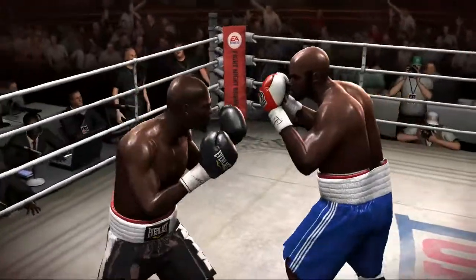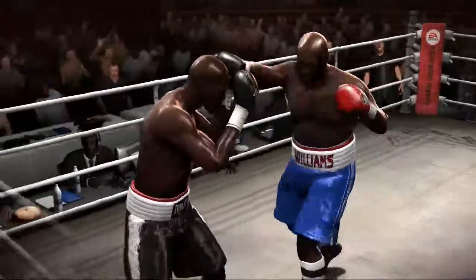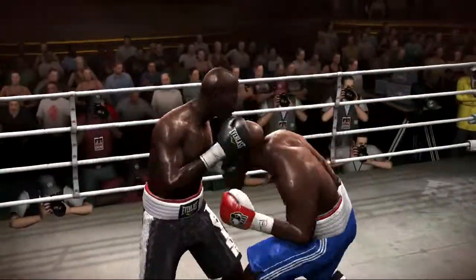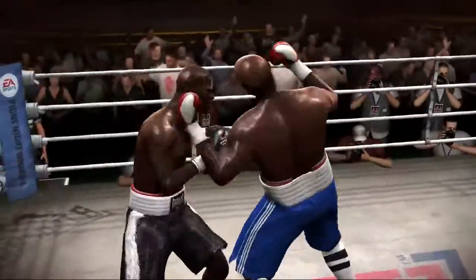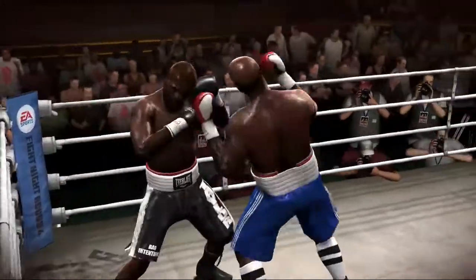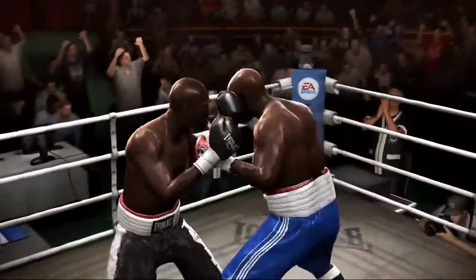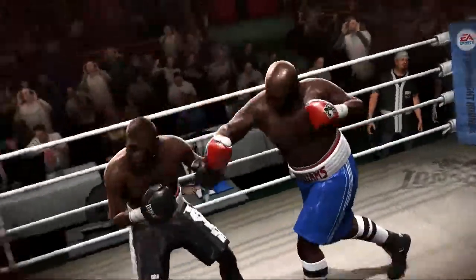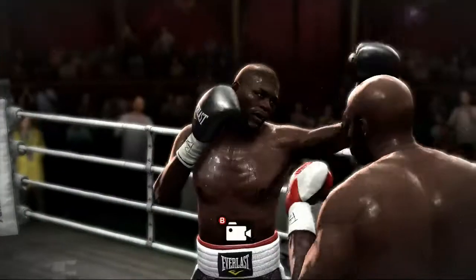Block by Willis. Coming to the halfway point of this third round. Good way to protect the midsection. A crafty counterpunch after a fine defensive effort by Willis. Right to the head and right to the canvas.